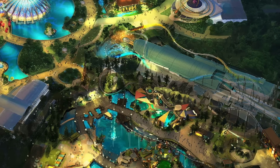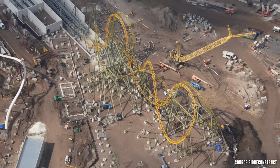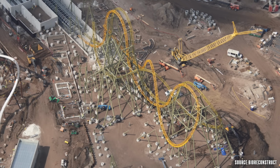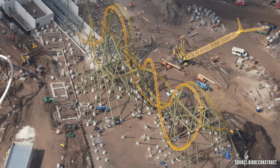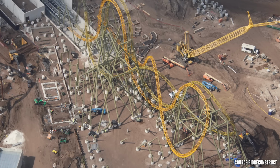Shout out to BioReconstruct. That of course is the dual racing roller coaster. And yeah, BioReconstruct is getting some amazing photos of this roller coaster. More and more track keeps getting added every single day. I mean, there's one photo in specific that is just my absolute favorite.